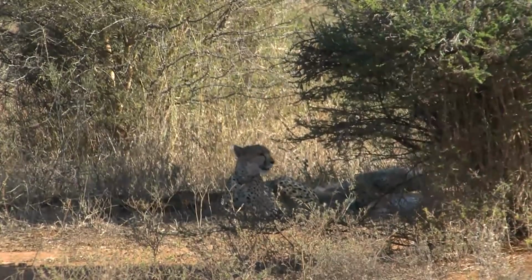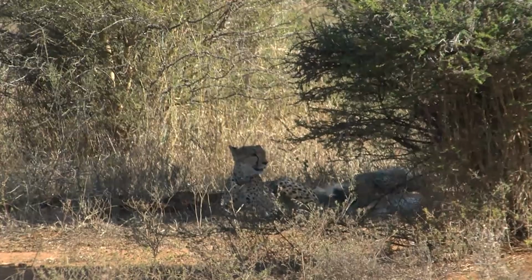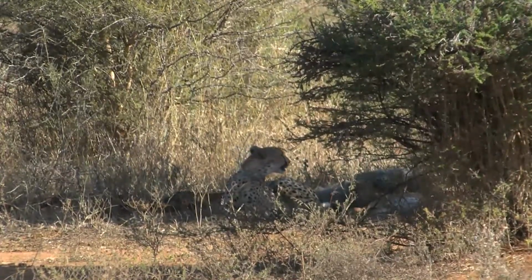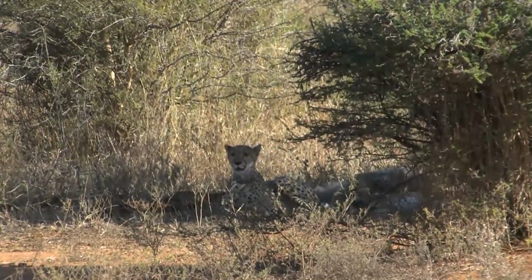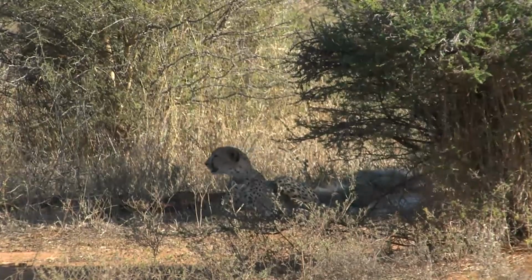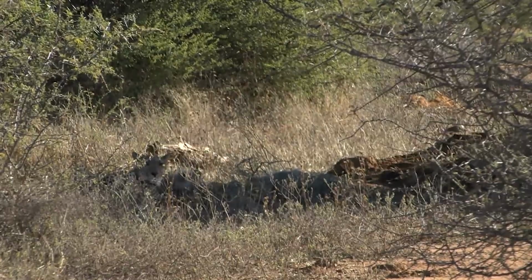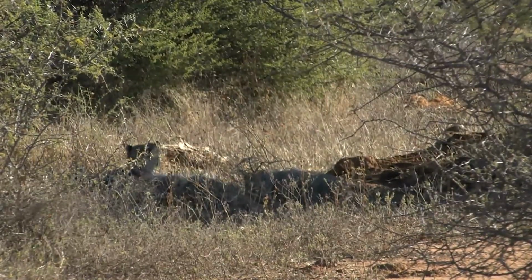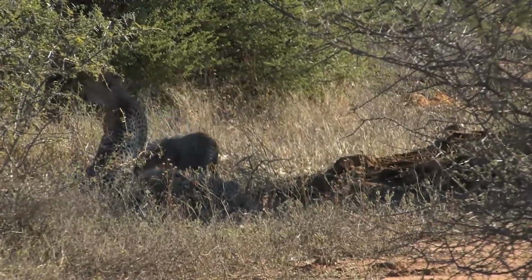I'm still so over them when we managed to find them. It's not the best visual in the world, but that doesn't matter. If they'd gone in any thicker, we would have never found them. But luckily, they've chosen a nice shadow that's nice and open. They've all got their little heads down now, and they're actually feeding. So it's going to be tricky to get a proper view of them, but they are feasting quite happily on what I think is an impala.